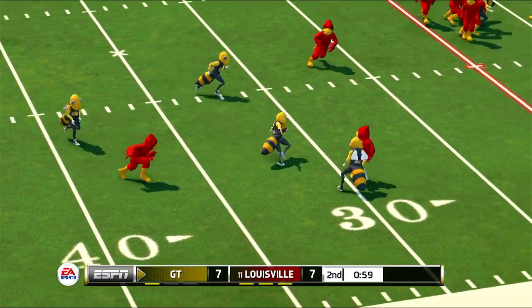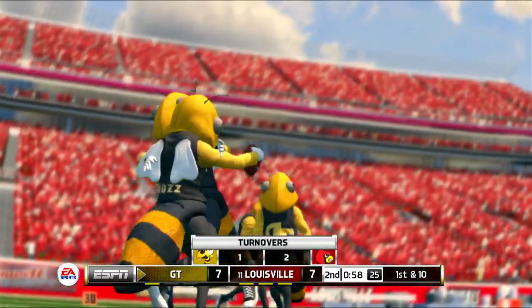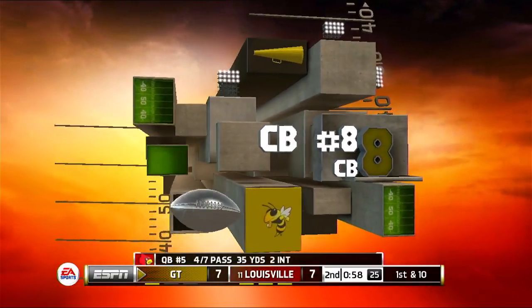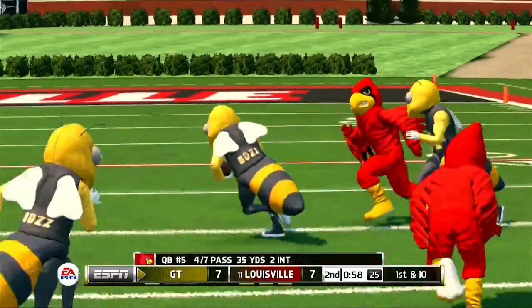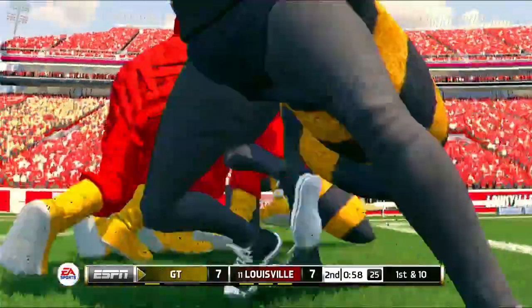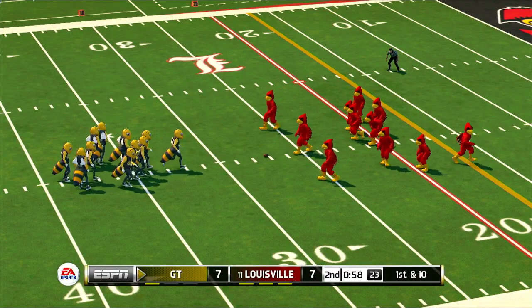He might not be able to get the pass off. Fires out quick. It's picked off. And he tackles him hard at the 27-yard line. He came up with a fantastic interception there. Well, you know the quarterback is kicking himself for that one. He just made the wrong read. From the 27-yard line, first down.